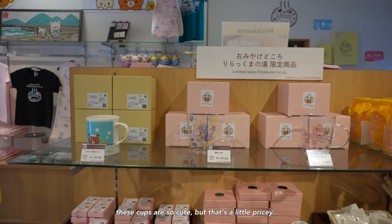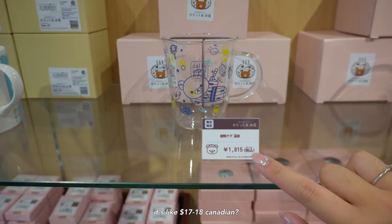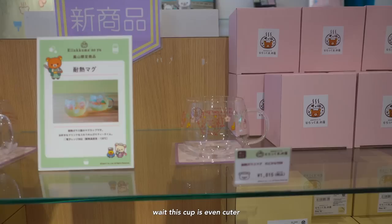These cups are so cute, but that's a little crazy. It's like 17, 18 Canadian. I love these little chopstick stands. And you could get the chopsticks right beside. Wait, this cup is even cuter.